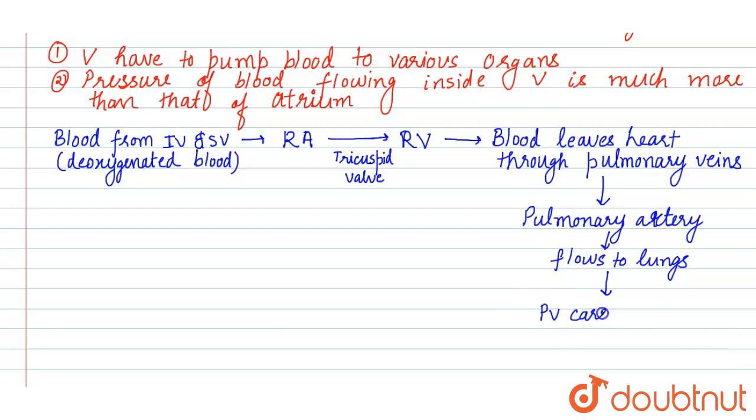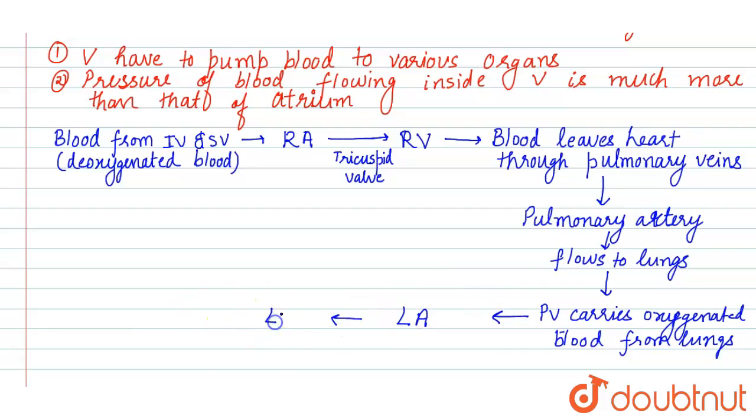Pulmonary veins carry oxygenated blood from the lungs into the left atrium, right? Then from the left atrium it goes into the left ventricle. In this way, the circulation of blood is carried out, right?